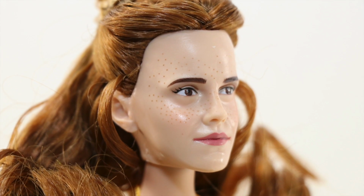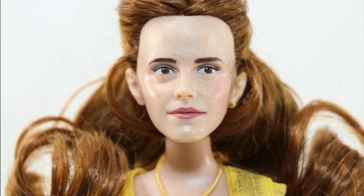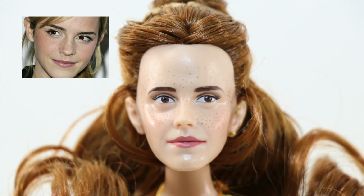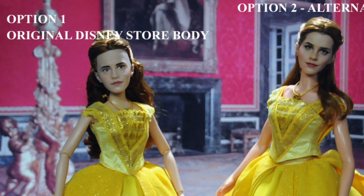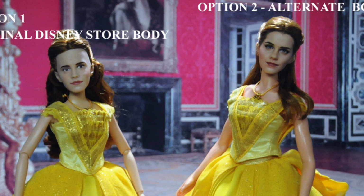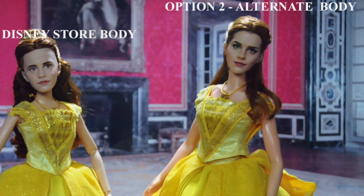There are freckles all over the face, including her forehead, which take away the beauty from the doll. Emma has freckles on her face, but the freckles are not as pronounced as they made it appear on this doll's face. Going back to Noelle Cruz's repaint doll of Belle, you can definitely see the big difference that correct makeup and paint application can make to help resemble the actress in her actual likeness.